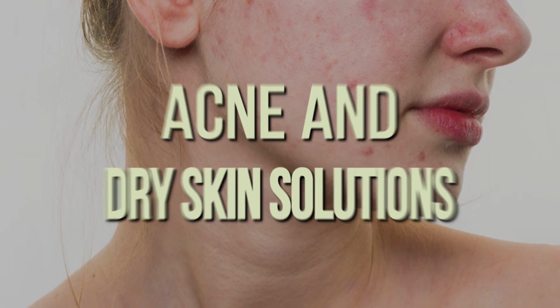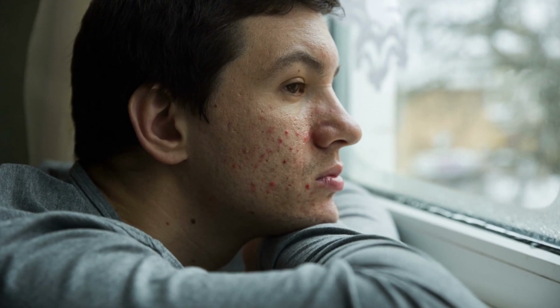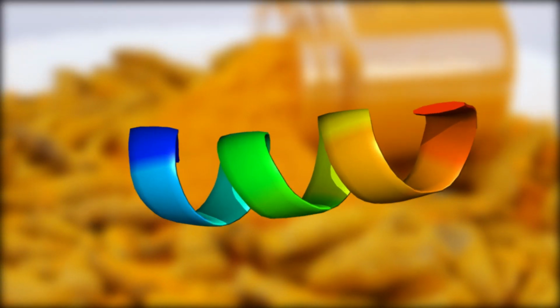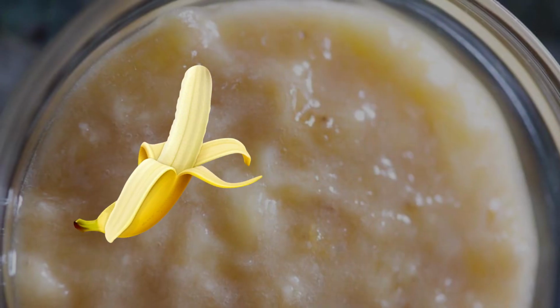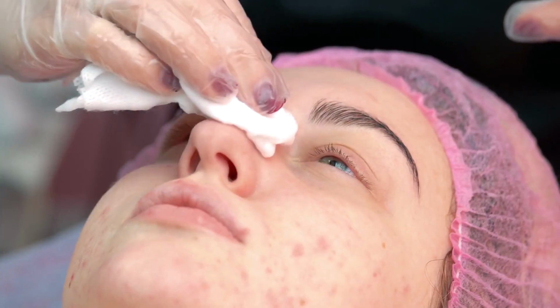Number 2. Acne and dry skin solutions. Acne is a common skin disorder affecting nearly 70% of adolescents and 35% of adults at some point in their lives. However, fresh curcumin may be an option since it contains anti-inflammatory, antimicrobial, and antioxidant properties that help clear acne breakouts and prevent future ones from forming. To get rid of the stubborn, embarrassing acne, mash a teaspoon of banana, add fresh turmeric, and apply moderately on the pimples. Though no systematic clinical research has been done on this folk treatment, it works and can't hurt.